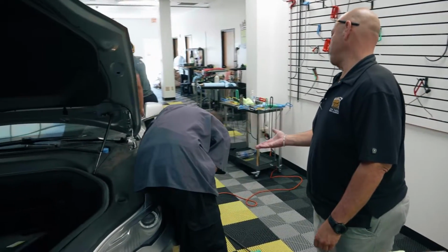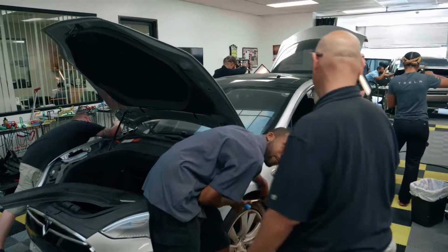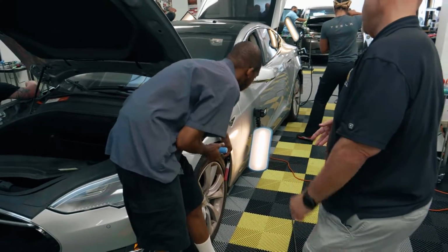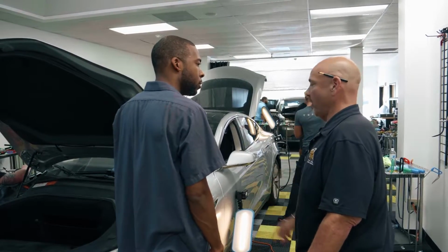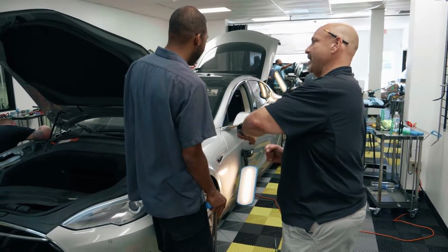Now, don't forget, if you need a little bit more leverage, sometimes the easy things slip your mind. Just warn him before you do it. Jump in there, cock your wheel around a little bit so you can pry off the tire. And that'll create you some more leverage so you're not in there fighting with yourself.